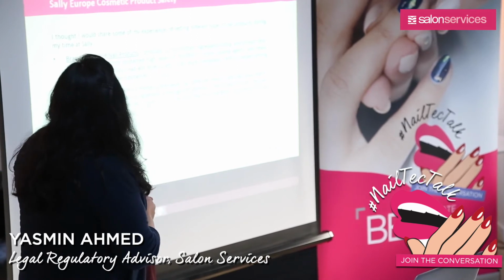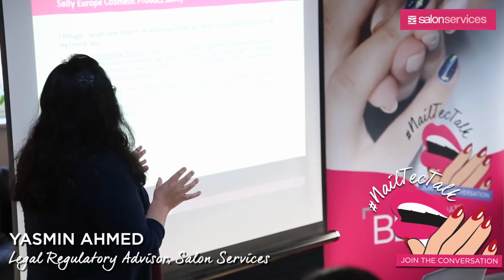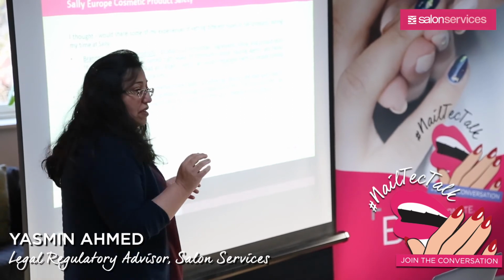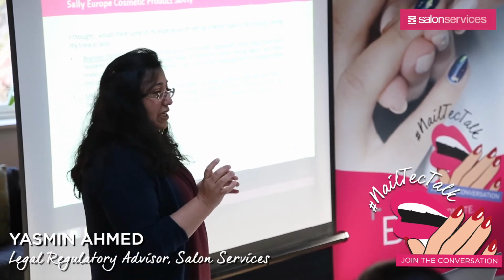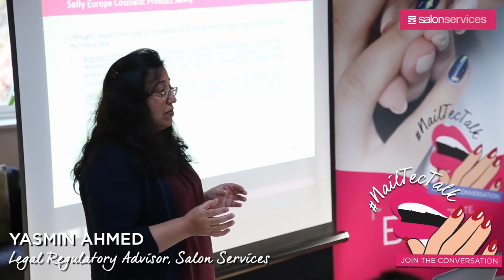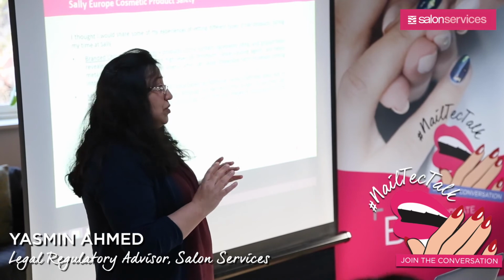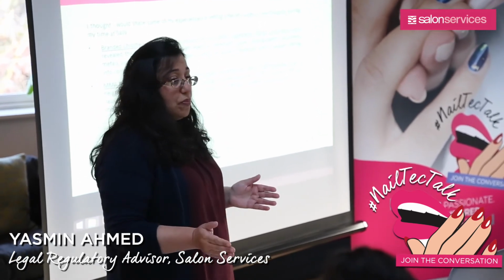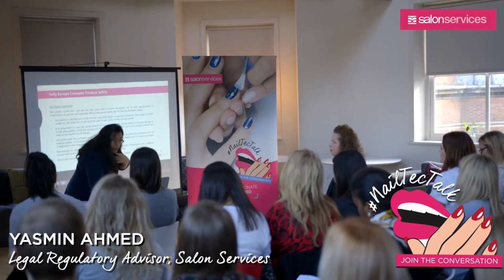Those I would say are mainly the products, especially, going back to the chrome nails ones and any kind of these powdery, bright coloured powder glitter products. It's important that they do have the ingredient labels on them, and also that they comply with the regulation. There's safety data to support the safe use of them.